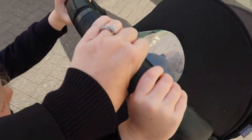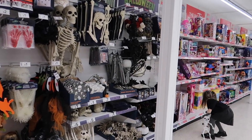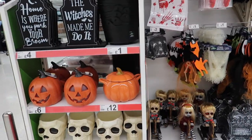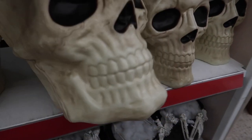I know that they've got some bits in here. So we've just popped into Asda and their section isn't, I don't know where, but maybe supermarkets are starting later, but normally it's all along here. But it's just a little bit, this little bit here at the moment. These are cool. These are £7.